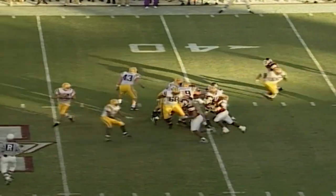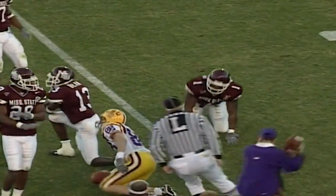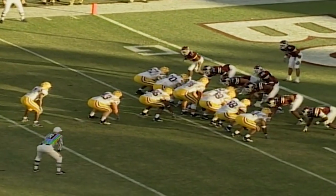And Booty rolls back to throw. Sets up. Looks. Fires to the left side. Passes. Caught along the 25-yard line. Mealy the deepest of the three.